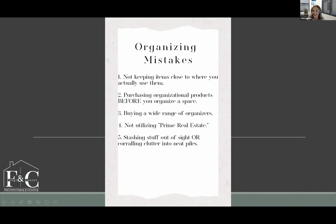Yes. It's still there. Just because it's neatly piled up doesn't mean it's organized. Exactly. So yes, we'll definitely go into that a little bit deeper in the next couple slides.